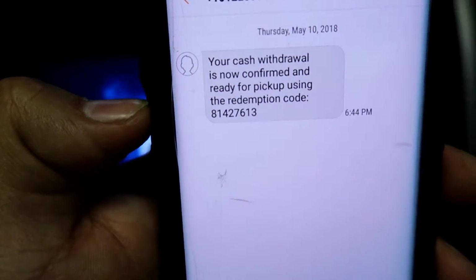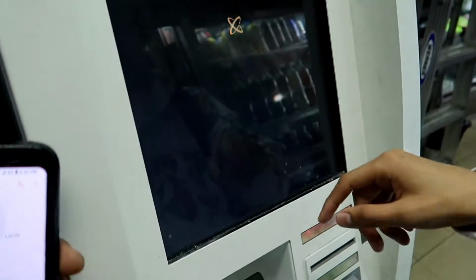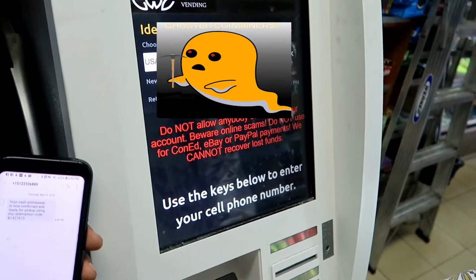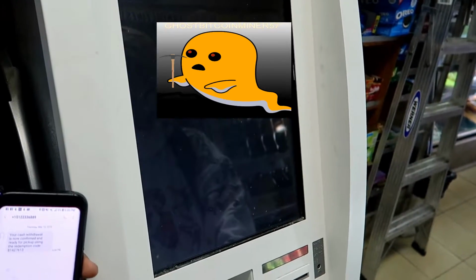So I got the code right here, guys. Sorry about the blurriness, but yeah, so I got the code. It took about 10 minutes to be sent, so I kind of just walked around Chinatown, had a pizza, came back, and coming back to the same ATM. So here we go. So let's go ahead and redeem that code with a button right there.